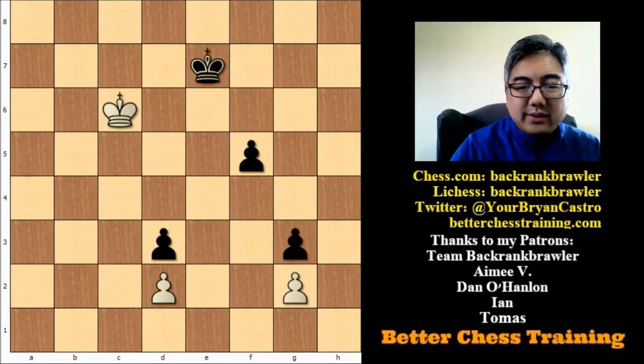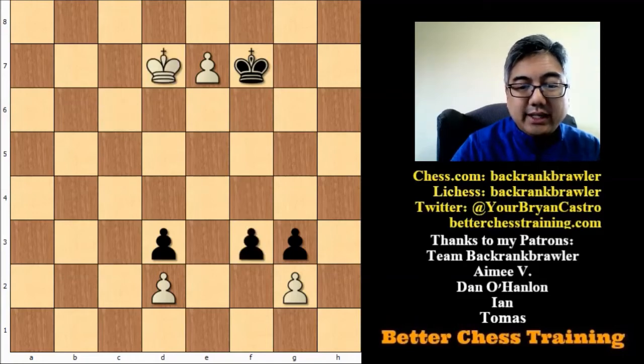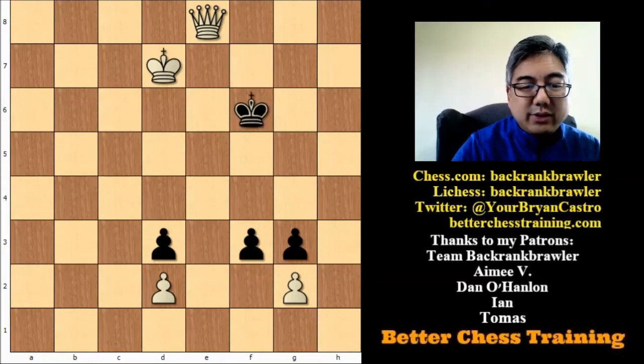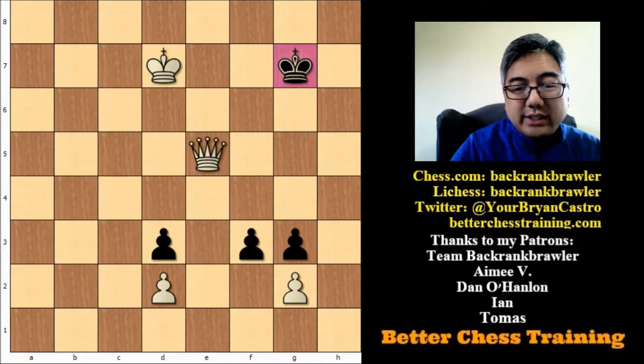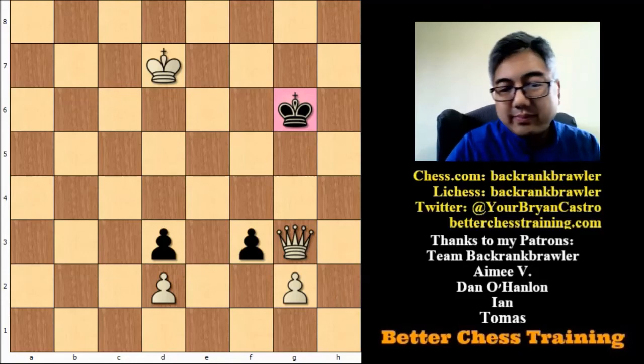Just to show you, if we try to push the f pawn, then king to d7, f3, and here e8, promoting to a queen with check. And so the king has two moves. If he goes to f6, then we play queen to f8 check, king to e5, and then we take the f pawn. If he goes to g7, we go queen to e5 check, king to g6, and then we take the g pawn, and soon we'll take the other black pawns.